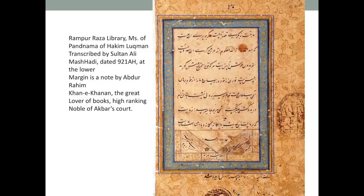He established his first library at Ahmedabad, the second at Saroj, the third at Burhanpur, and the fourth at Agra again. Wherever he stayed, he had a librarian with a full staff. I will show you one manuscript, which is nowadays in the Berlin Library, and it mentions that he purchased that book written by Sultan Ali Mashhadi, with paintings by Behzad, at the cost of 3,000 rupees in 1598.